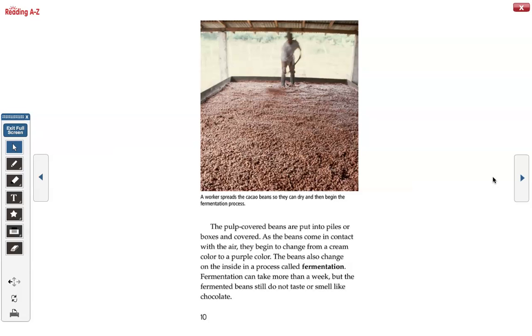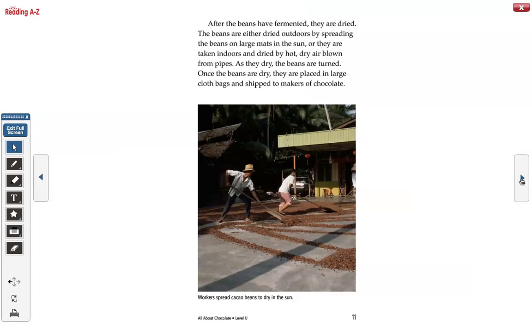A worker spreads the cocoa beans so they can dry and then begin the fermentation process. After the beans have fermented, they are dried. The beans are either dried outdoors by spreading the beans on large mats in the sun, or they are taken indoors and dried by hot, dry air blown from pipes. As they dry, the beans are turned.